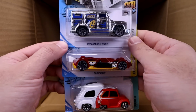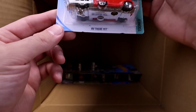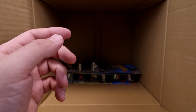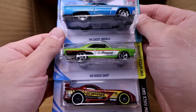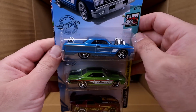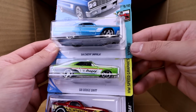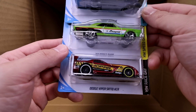We got the Hot Wheels Armored Truck is our next one. The Slide Kick, and this is such a cool casting. The RV. We saw that one in the previous case. We got another one of those. And getting down here, what do we have? Ooh, that one's neat. 64 Impala, Chevy Impala. And this one looks like it's a tuned out variation. It is tuned. It's from the Tune series. That one's a neat one. I like that. That looks fun. We'll open that one up in the future.